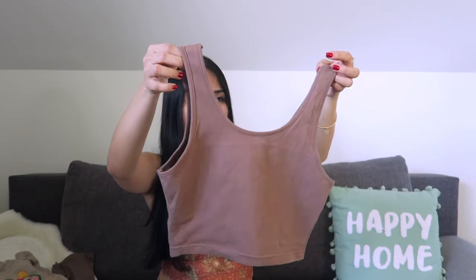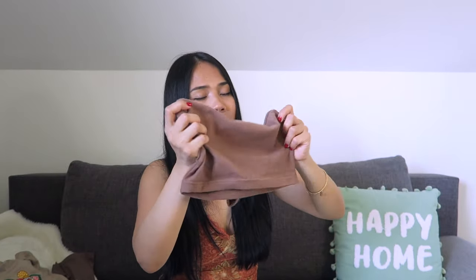Next one is this tank top. This one is sleeveless. This is called Asiris plain crop top. This one also I got in size M.